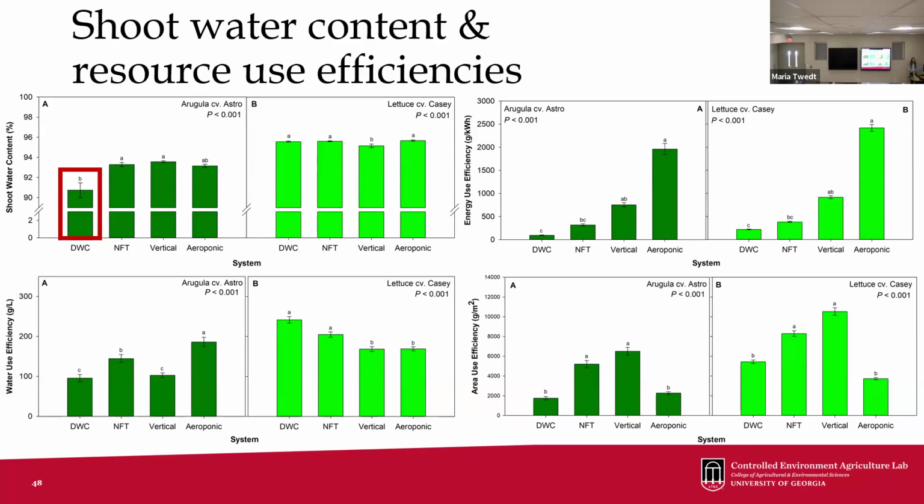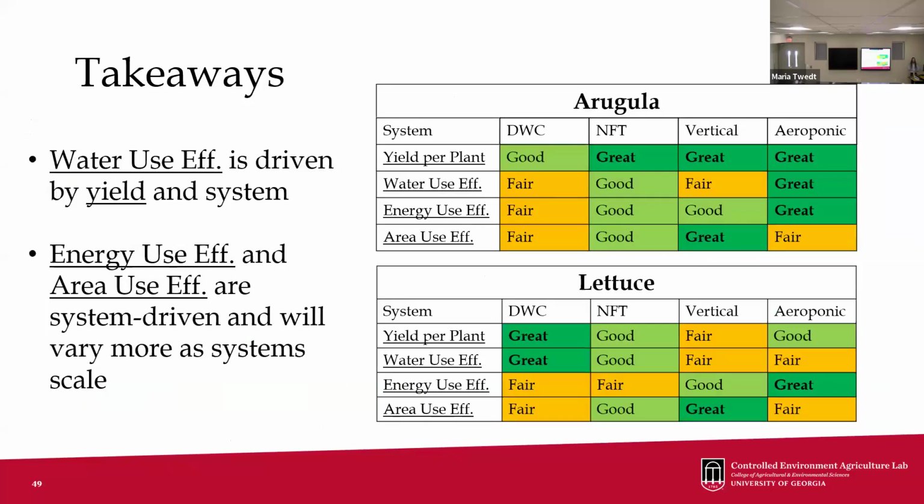Below that, we have the water use efficiency. We see similar trends to the overall yield in water use efficiency, but there's some influence from the water use from each system as well. And then for the two on the right, the energy and area use efficiencies, we see extremely similar trends for both between the two crops for both parameters. And these indicate that both of these parameters are more system driven rather than crop performance driven, yield driven. And so that's part of the conclusion for this.